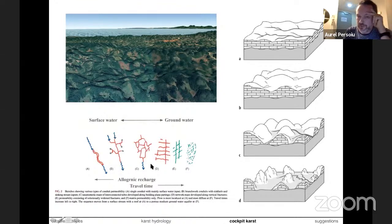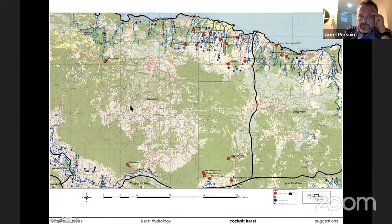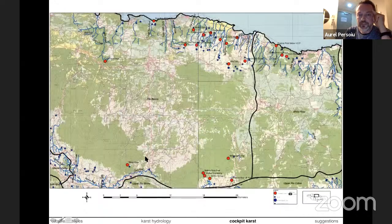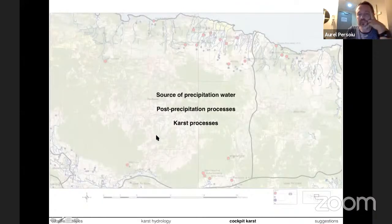So this would be one of the points to be studied, I think, within this project. Okay, and here I put the map, and you can see these are the springs around the karst plateau, and here is a huge unknown area with all these input points, and very likely this kind of very, very slow circulation leading to water outflows around the karst area.